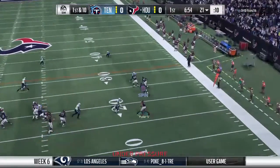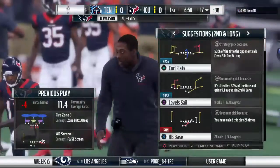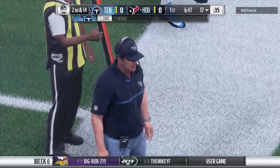Now a first down throw. Watson, a quick hitter, complete. It's Fuller, and he goes nowhere. He'll lose yardage back at the 17. A pass for negative yardage, obviously no good.